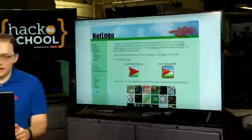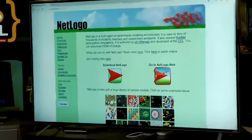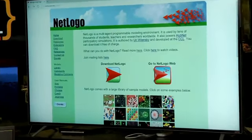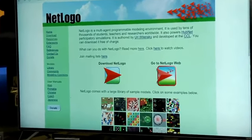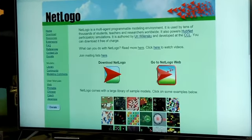Yeah. All right. So I just switched out to the internet here, and I went to the NetLogo homepage. If you just Google NetLogo, you'll find it. It'll show up. And there are two amazing resources on the NetLogo webpage.